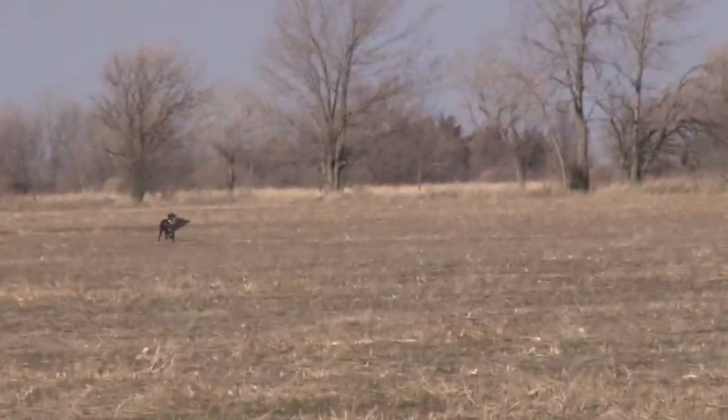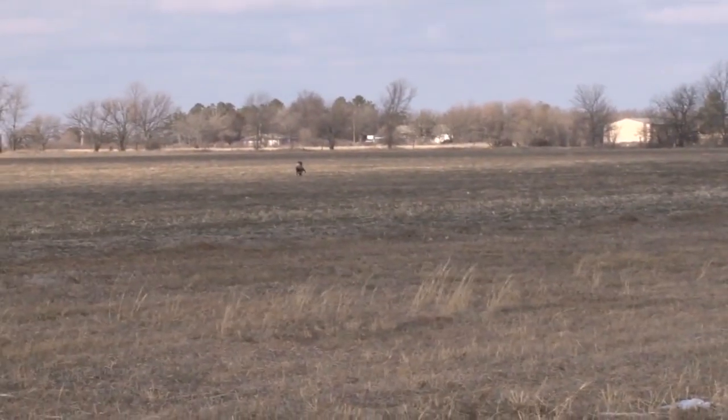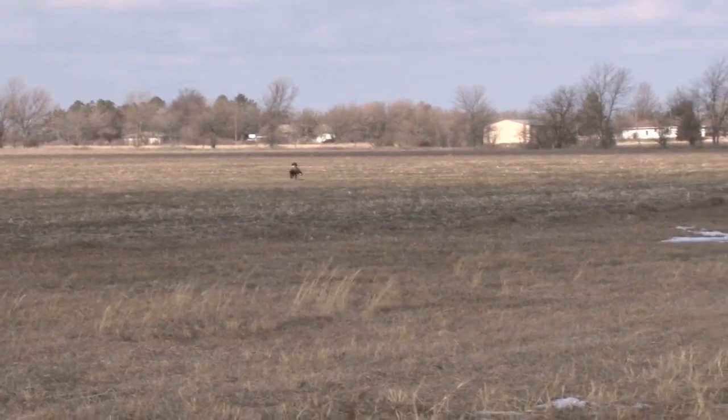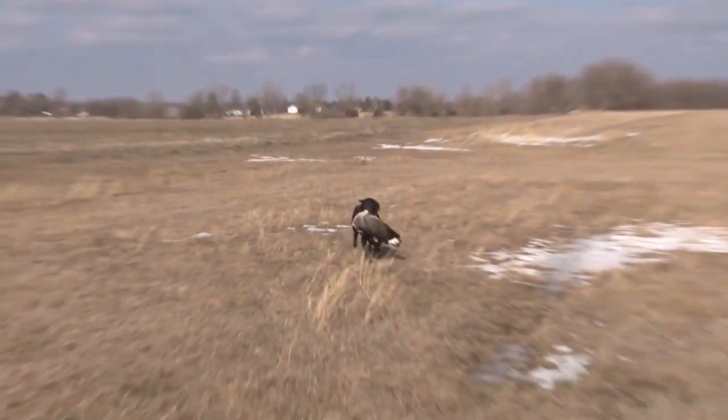I let him cheat it because it was so far out. It kept getting sucked over, but I let him cheat it to the wind and we got him into the scent cone and he picked it up. But you'd like it to be prettier and cleaner, but at the same time, that's a haul. I talked to go get that bird. Atta boy!